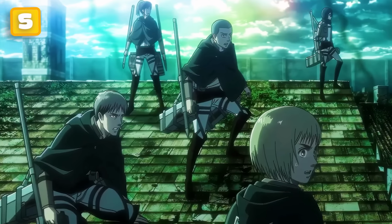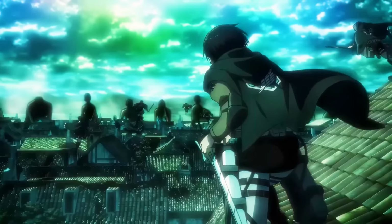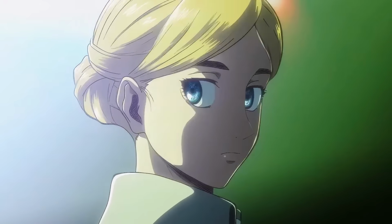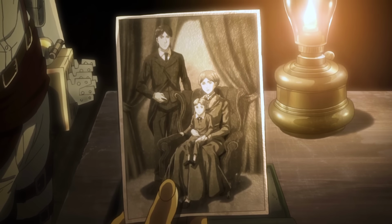Everybody knows just how much foreshadowing there is in opening 5 of the show, and the chances are you've seen when it shows Armin burnt up. However, there's actually another hidden frame within this opening. Right before it shows Historia, there is one singular frame where you can actually see Dina Fritz from the photo that Grisha kept in his journal in the basement.